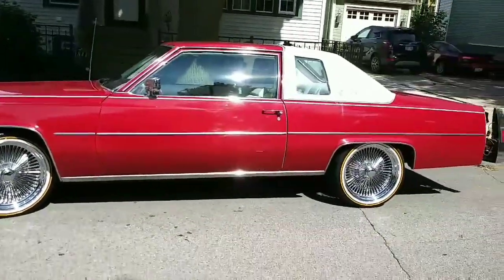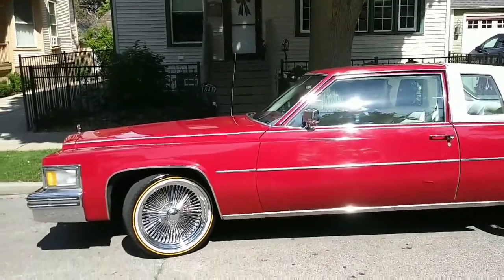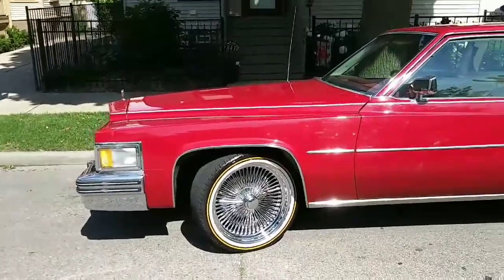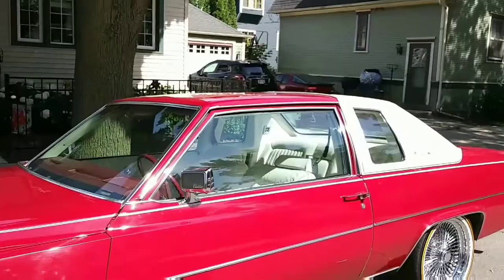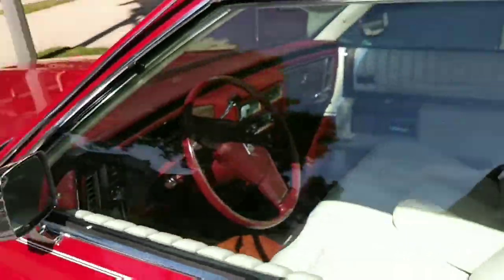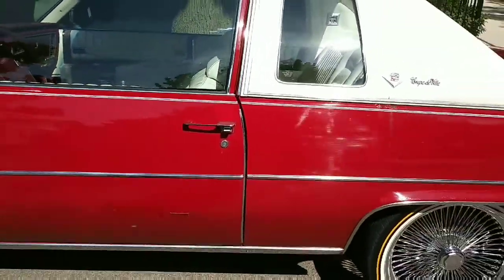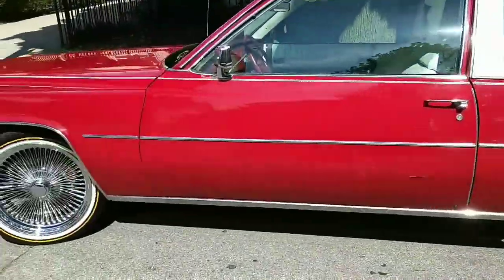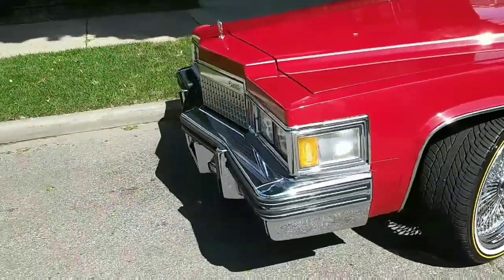Okay, here I'm live, back at you again with another video. I know it's been a while, but here I go. We got a 1978-79 Coupe Deville. We got white leather interior, all original. I see it's a work in progress. We got 22s involved, red in color, almost like a fire engine red. It's a real nice car.